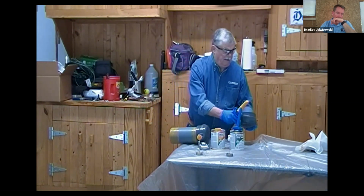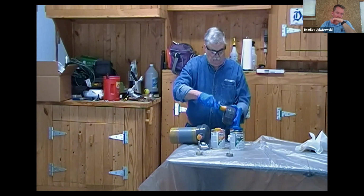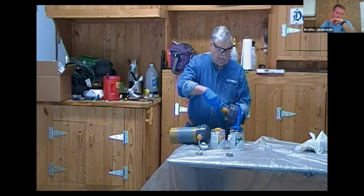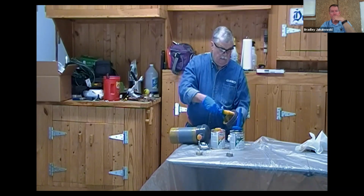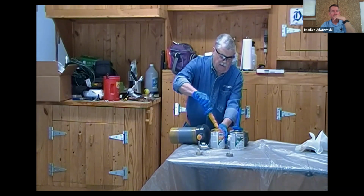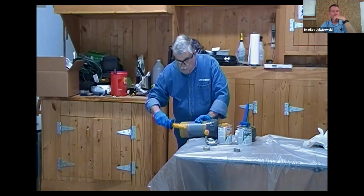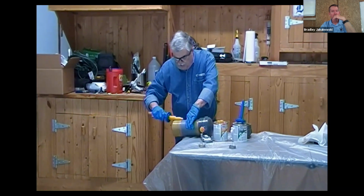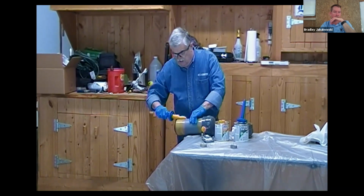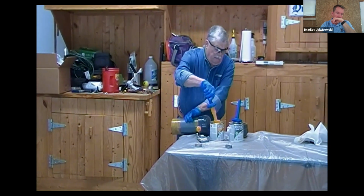I'm going to put a medium layer of cement in my cap again. Now I'm going back to refresh the cement on my piping. Roll it around, see all sides. Make sure that you've got cement all the way around. Okay, I'm satisfied that this is good.